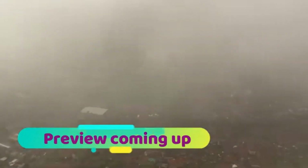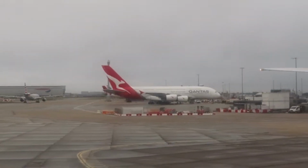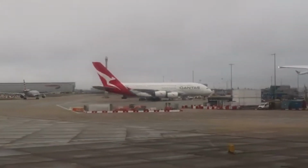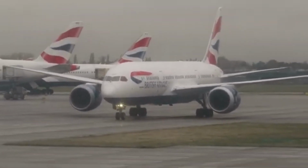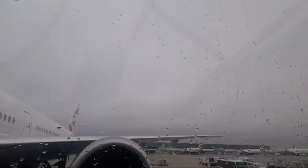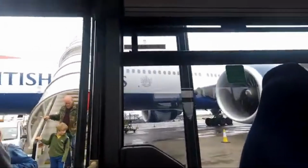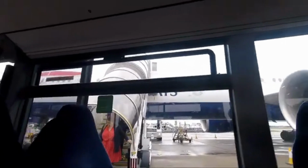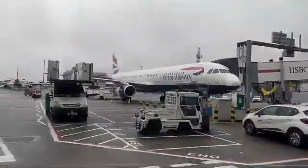Quick preview of what is going to come. Just after touchdown, we are going to see the aircraft and views on Terminal 3-2 before getting into a parking slot, and then we deplane from the aircraft, and this time probably because we are early, we will use the ground transportation and not the aero bridges, and we take a nice bus ride along London Heathrow, which normally doesn't happen.